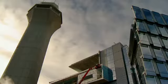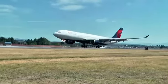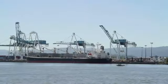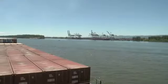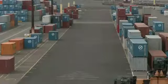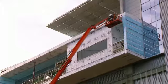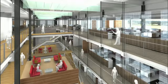The Port of Portland is a large quasi-state agency in Oregon which operates 3 airports, including Portland International. It also operates several marine terminals along the mighty Columbia River and sees thousands of tons of cargo come through its facilities every week. When they decided to relocate their headquarters from a downtown high-rise to the airport, they had a prime opportunity to go green and be proud of it.